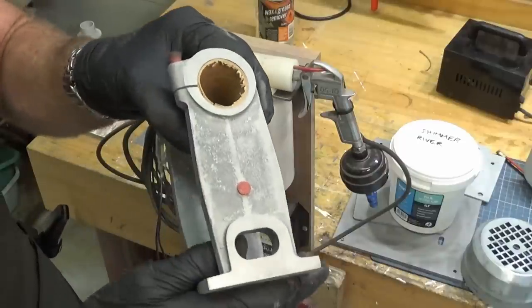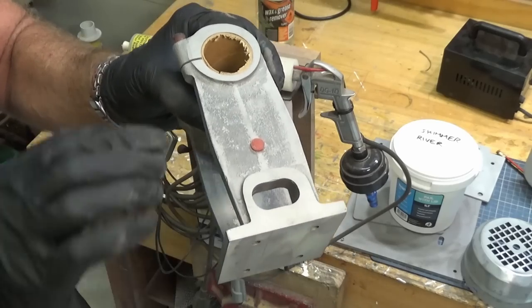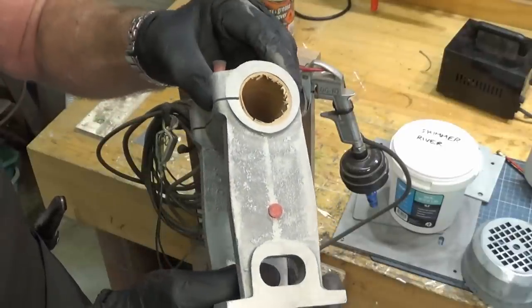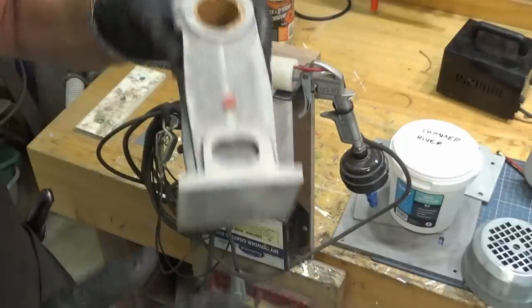Once I remove the paint and also the filler, you can see the texture of the casting underneath there. But I think this Shimmer River powder will help to cover that. You can see on the bore on this big casting here, I've just used a piece of cardboard tube. That'll be fine. It'll withstand the heat of the oven quite well.